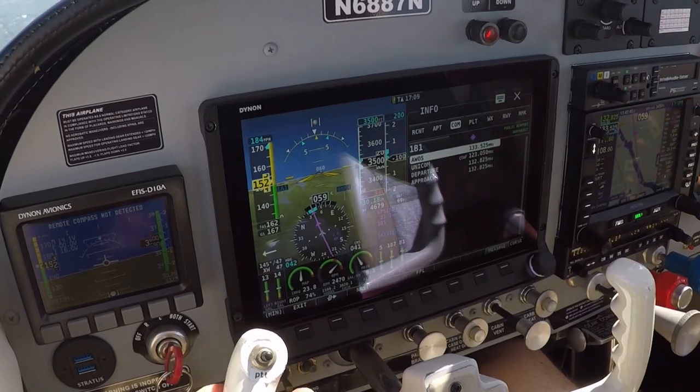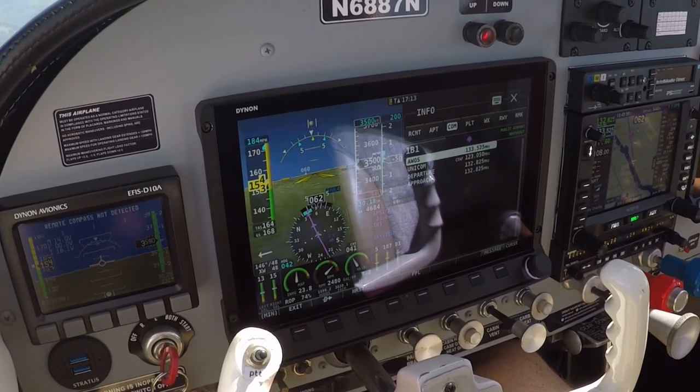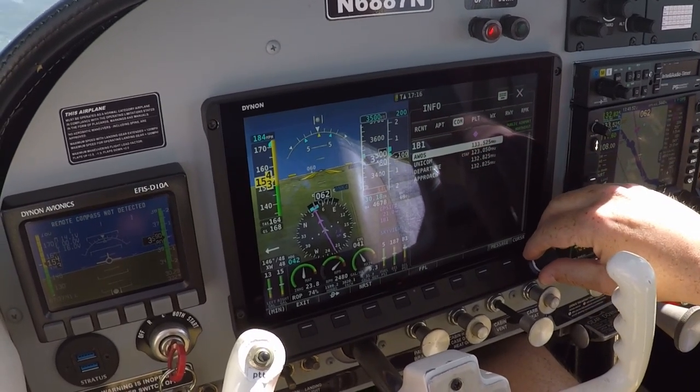B1 intercom. Commander 380, traffic, no factor. 380. Cap 4424, traffic, no factor.